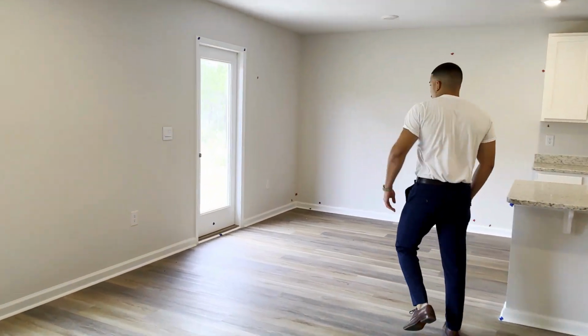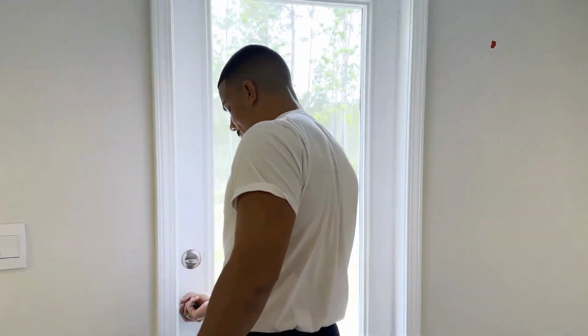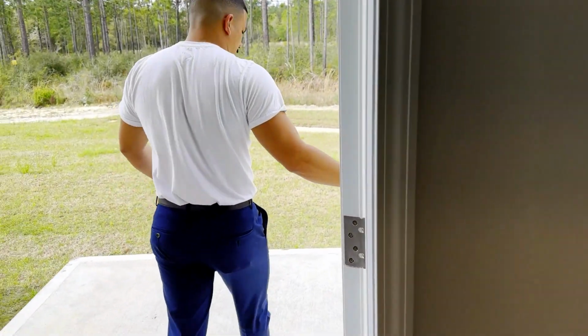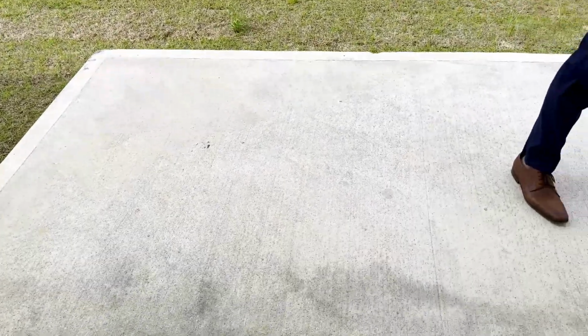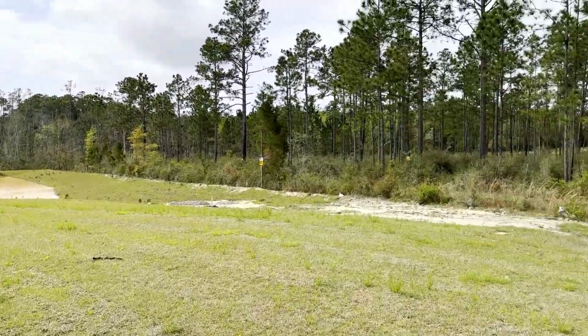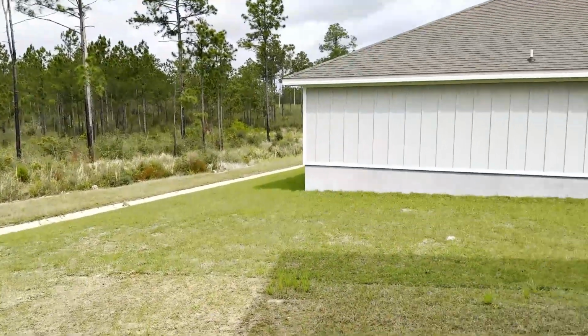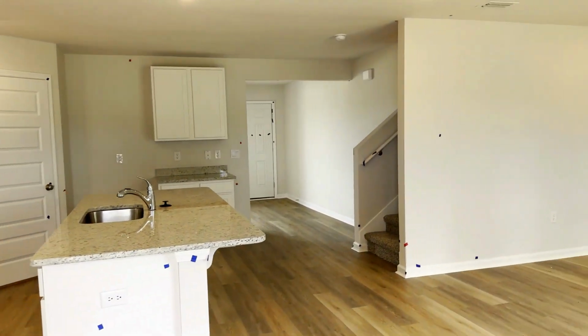Show you the small little patio that you're gonna get. It's not a covered patio, but shoot, again, you can still toss a barbecue out here. Right, a couple chairs. And again, this exact home has a view of some nice trees. We'll go ahead and go right inside, and we'll head upstairs now.